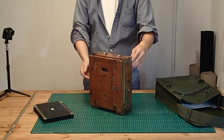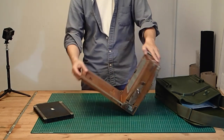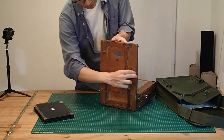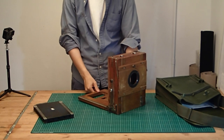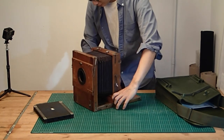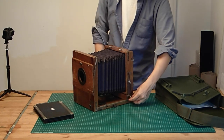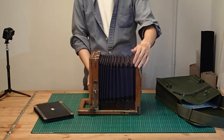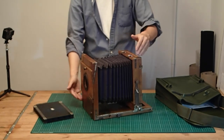What am I working on right now? I am working on rebuilding my cameras, what cameras I have. I've rebuilt three cameras. I bought two cameras, which are large format cameras. One of them is from the 1800s, and another one is from the 70s. They're both broken, so I had to build them and refit them.